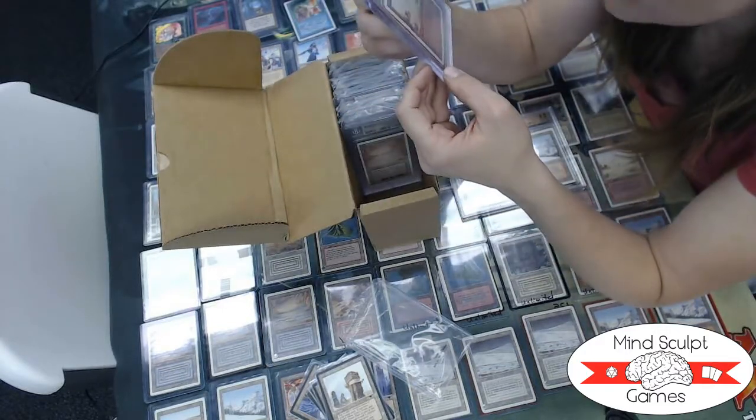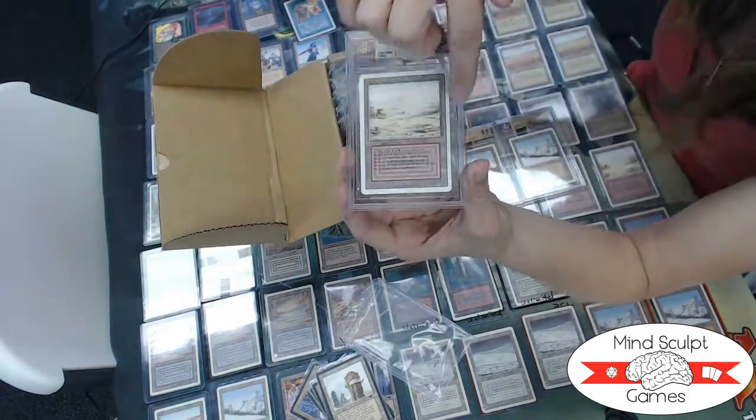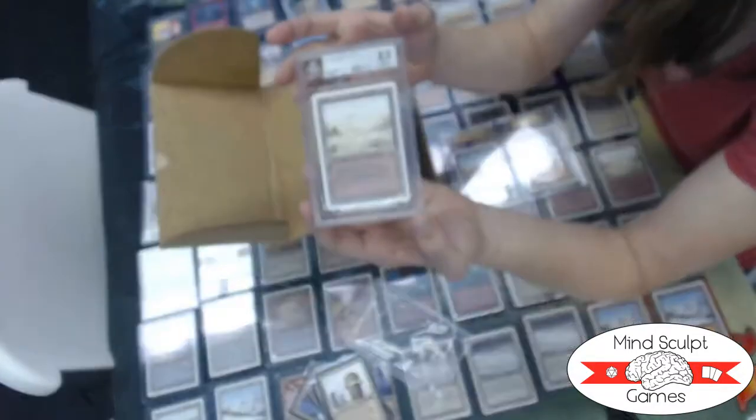But this Badlands, the front is just absolutely gorgeous. Now, I do see that the centering is a little off here to here. So I'm not disagreeing with the 8.5. This is actually the first time I've sent anything off to be graded.